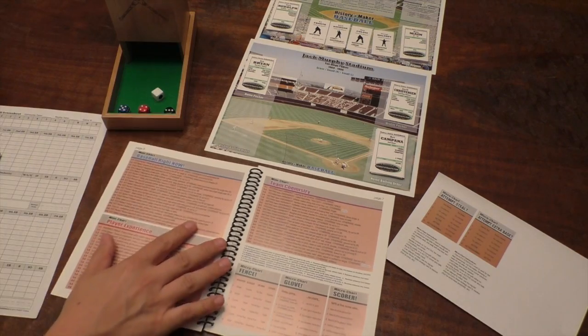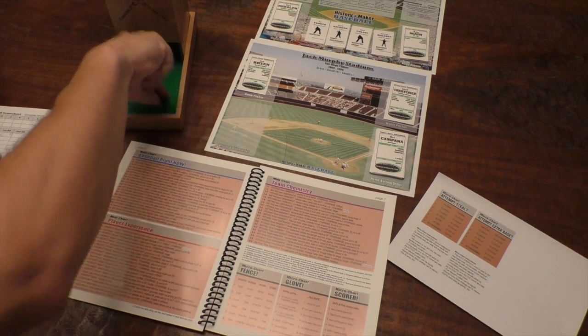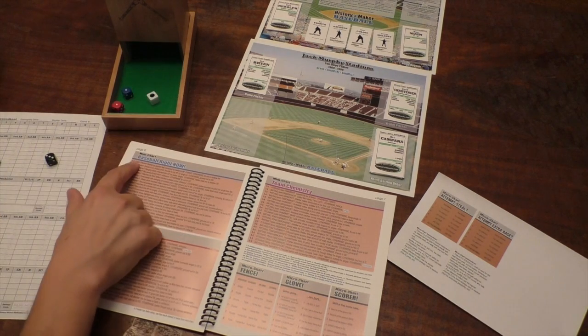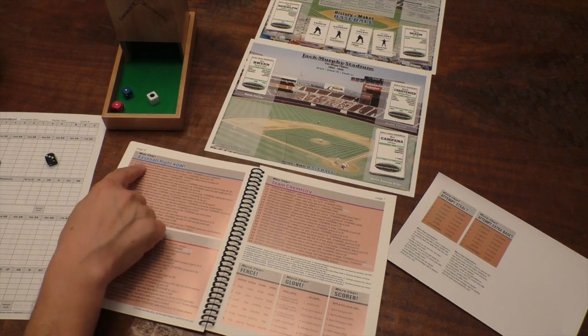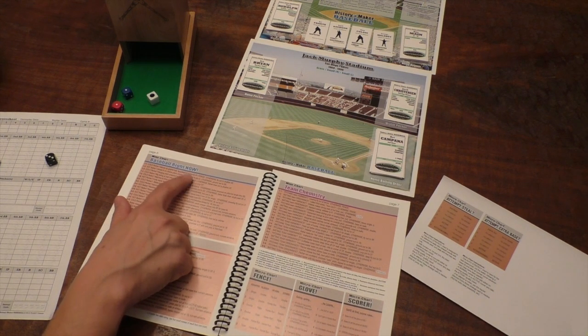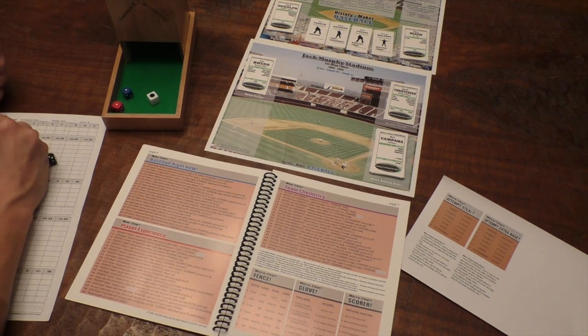And right now, Steve is neutral. He is neither hot nor cold. The pitcher is hot. It's a 1-1. Is it a cold pitcher? No, it is not. Fly out to shallow right field. Had he been cold, it would have been a fence result, which is a possible extra base hit. So fly out to shallow right.